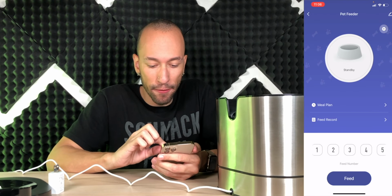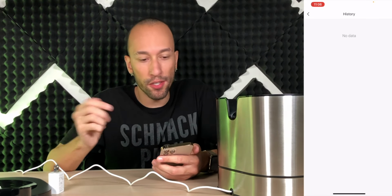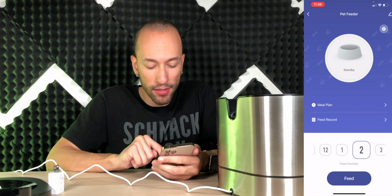And now we can actually see the feed record, so you can see every time this dispensed food, so you can make sure it's actually doing its job. Then we can go back to the home screen, and right here you can manually feed all the way up to 12. So you can tap on 2 animals and tap feed.